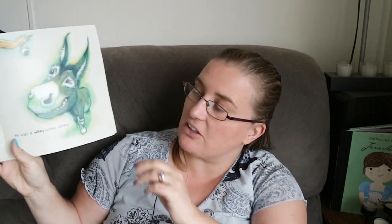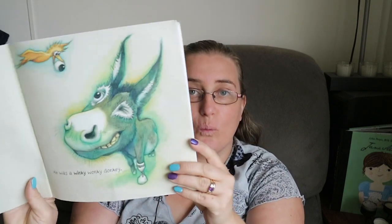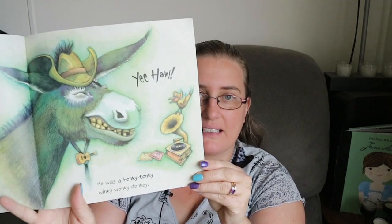I was walking down the road and I saw a donkey. Hee-haw. He only had 3 legs and 1 eye. He was a Winky Donkey. And then the next page, I was walking down the road and I saw a donkey. Hee-haw. He only had 3 legs, 1 eye, and he liked to listen to country music. He was a honky-tonky, winky donkey, and on it goes.